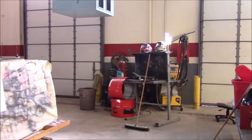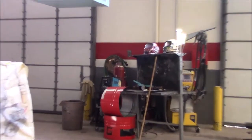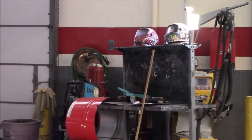We will be getting a new piece of equipment this year. It's a simulator for the auto paint shop. It's a virtual reality paint simulator. So that's something that's coming.